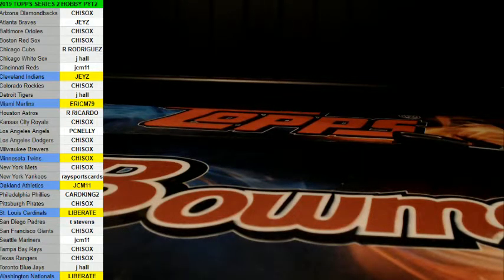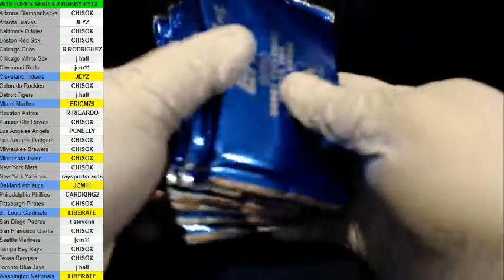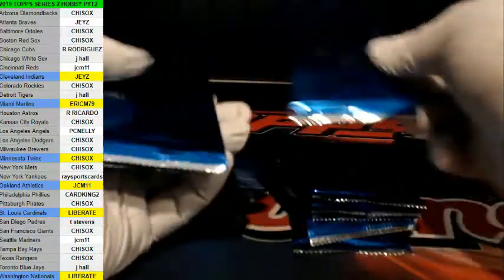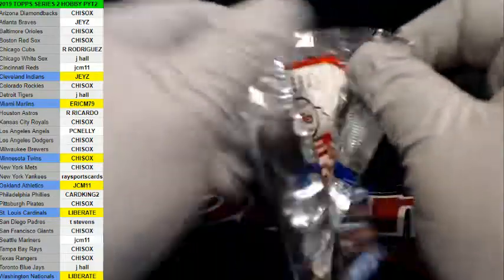Okay, silver packs. I'll count them again for you guys to make sure you know. We got all 12. 1, 2, 3, 4, 5, 6, 7, 8, 9, 10, 11, and 12. All right. Good luck. Here we go.